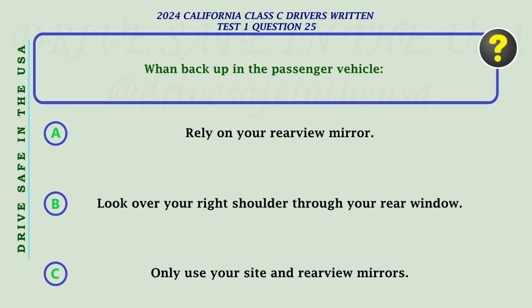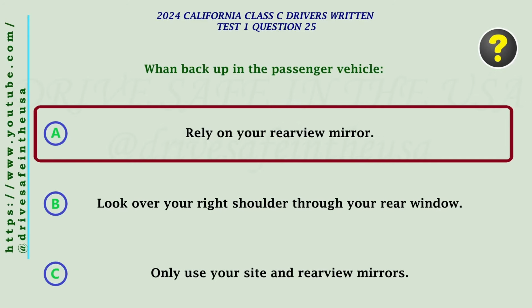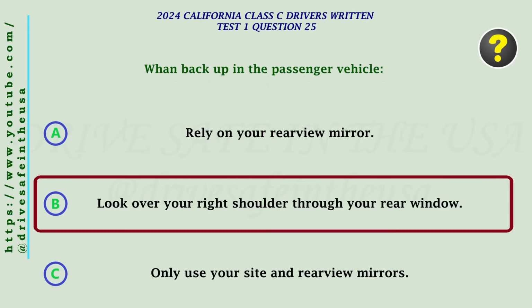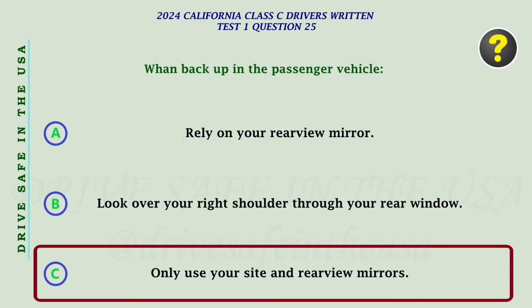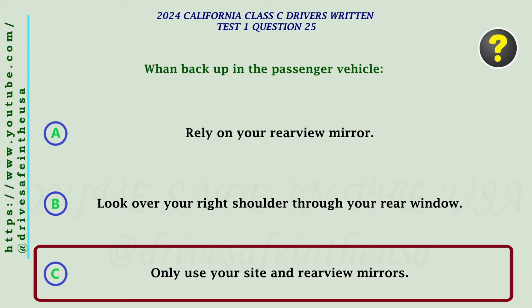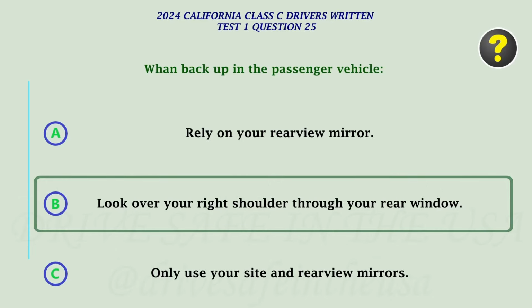Back up in the passenger vehicle. Option A. Rely on your rearview mirror. Option B. Look over your right shoulder through your rear window. Option C. Only use your sight and rearview mirrors. The correct answer is look over your right shoulder through your rear window.